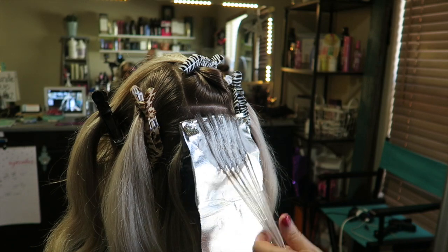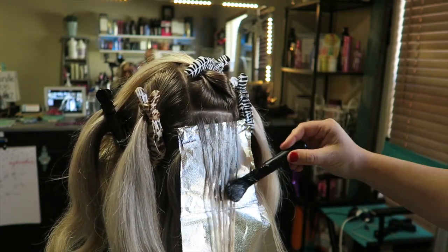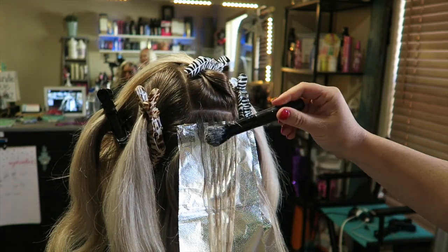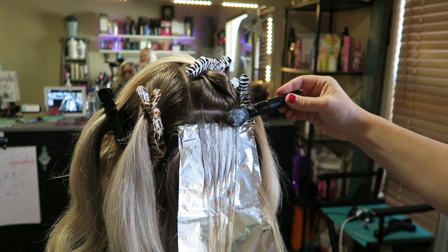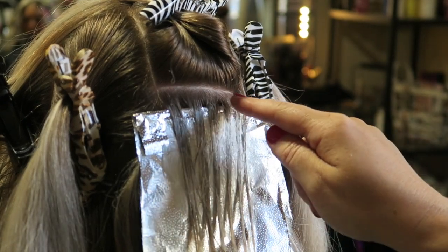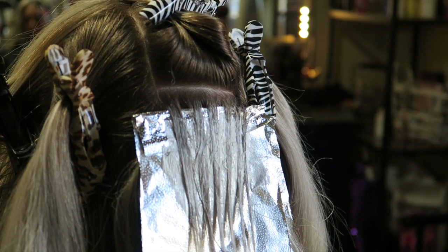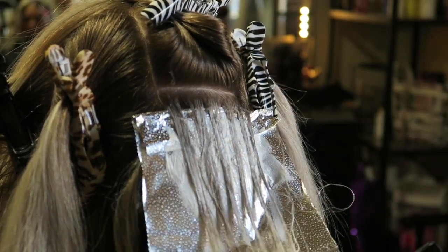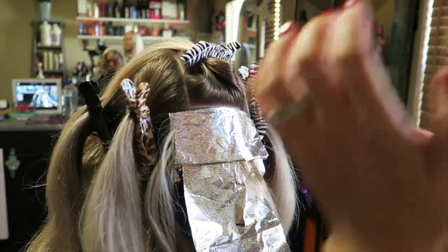Taking the blur brush, taking the hair, adding tension, and rolling up with it. Okay, and same thing up here. We're gonna just roll up. And as you can see, you guys, do you see how we have a teeny tiny bit of those roots left out? That's going to be really good for her because then she's not gonna have this line of demarcation coming through. And moving on.